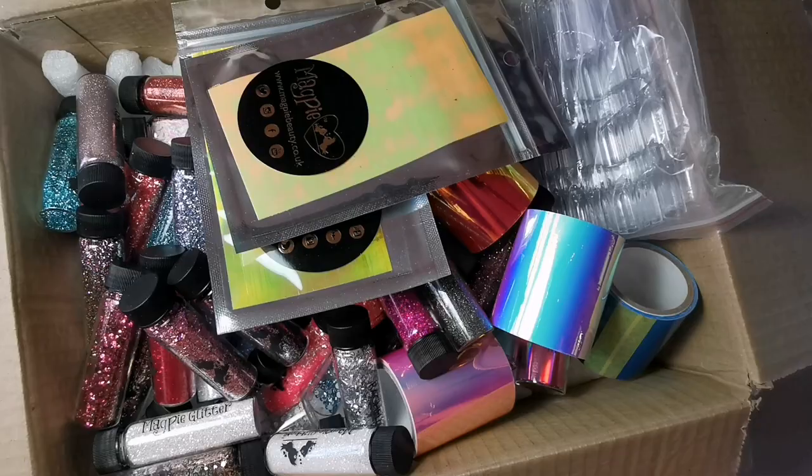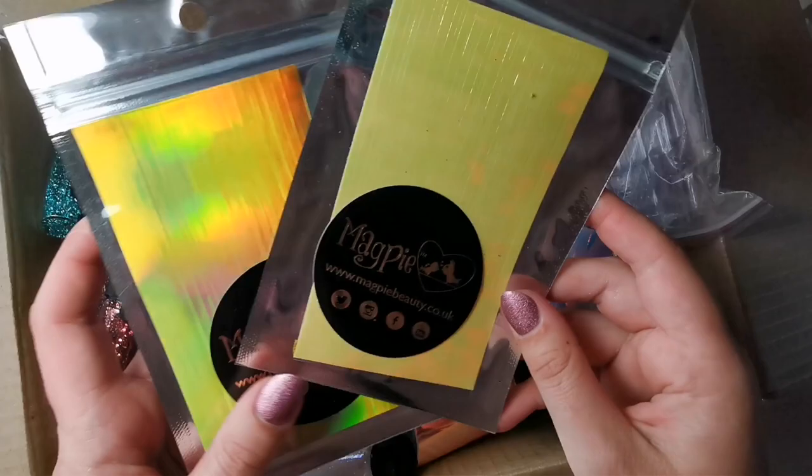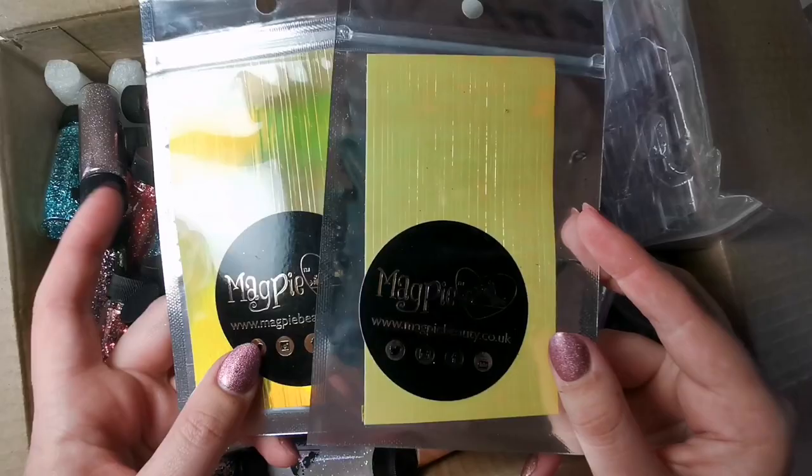Let's get into it. Okay, so I've had to zoom out quite a lot because there is a lot here. I've also had to shut the blind because it was just creating too much shadow. So I just want to get the little bits out of the way and then we'll go through all the glitters separately. So I got these. One of them is holographic and one isn't, so they are different. Hopefully you can see that.